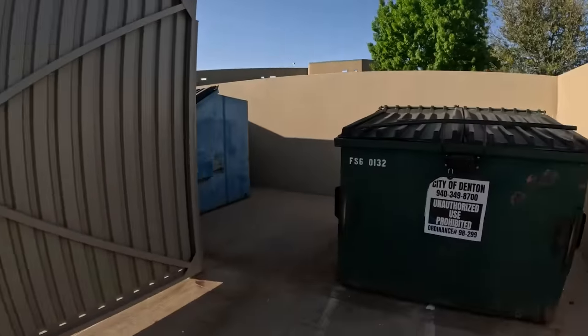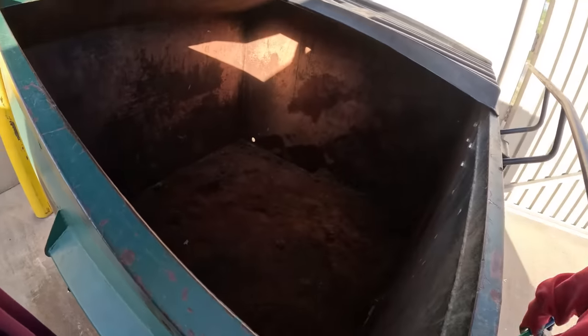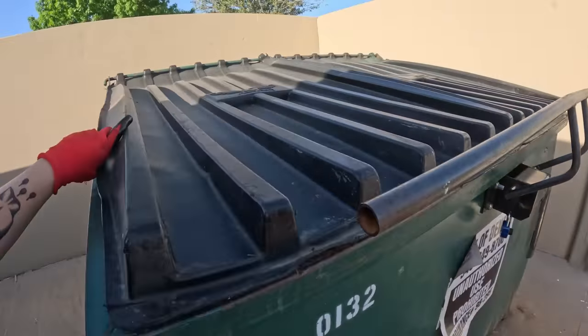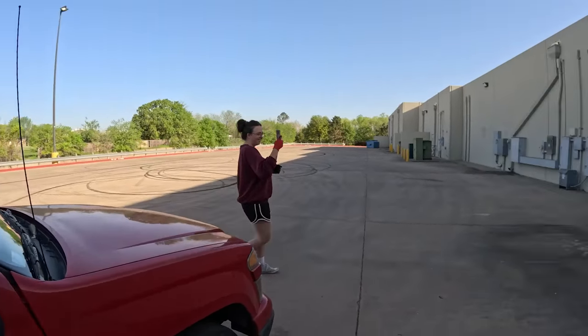Alright, this right here is a pet store, and the dumpster's technically locked, but you can just open it. Oh, but look. That is so clean. Oh, wow. No luck there. Okay, there we go. Nothing at all. We thought we might be able to find bones, something, but we're gonna check pet stores more frequently now. So nothing here, so we are moving on.